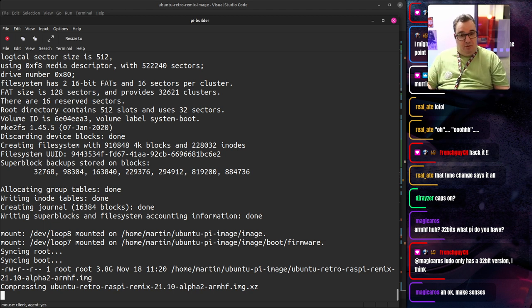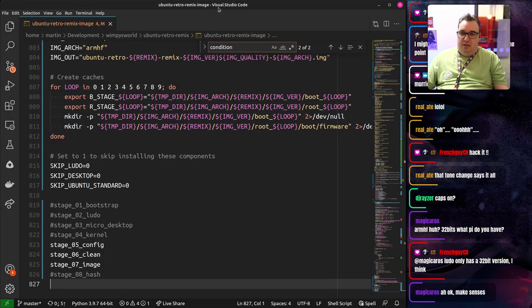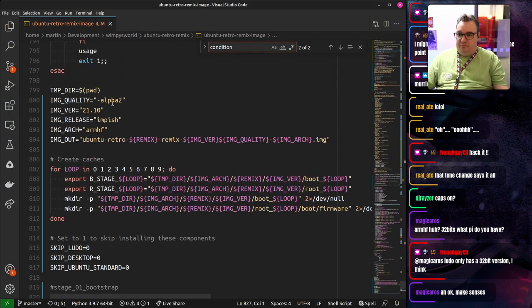And this build tool, there is a simple toggle. In fact, I'll show you as you've asked the question. There's a simple toggle here. I could change this to ARM64 and it will build an ARM64 image, with the exception that Ludo currently is ARMHF only. So the rest of the build tooling can spit out a 64-bit image, and I may do that at some point in the future. But hopefully that answers your question.